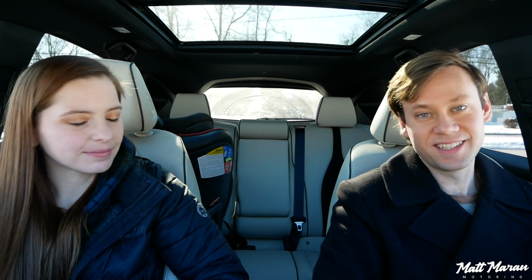Yeah, and it's so nice that they have the same thing for both seats, because you'd be surprised how many vehicles these days don't have a matching passenger seat, and the passenger gets fewer features. So really nice that Acura gives the passenger all that same great stuff.